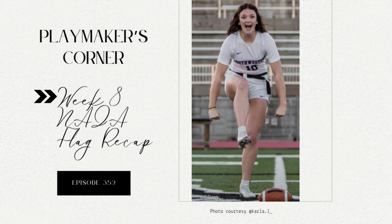I feel good about this KWU team. Their quarterback is in the MVP conversation and is a legit contender. They have some great receivers. Defensively, they're very good when healthy, and so I like them.